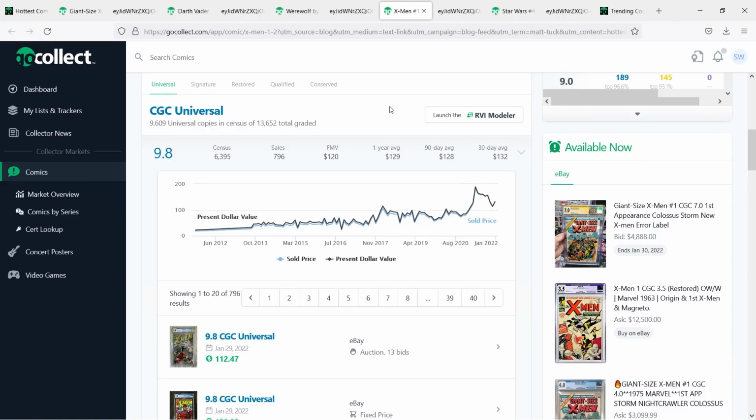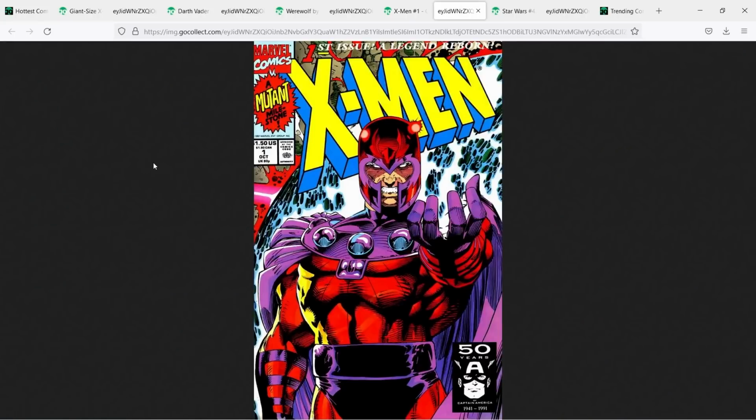And this could be kind of like what we talked about with the Giant Size X-Men #1. A lot of people were jumping on those X-Men books, and then they got ahead of themselves. And once they sort of corrected back down to that floor, people are thinking that this is a good opportunity to buy back into this book. And that could be one of the reasons why this one has shown up on the list this week.